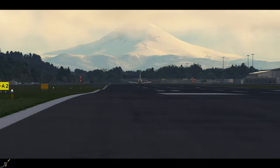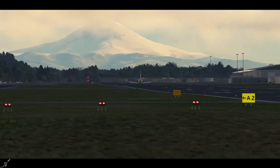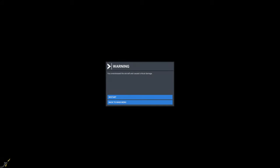Love the scene here. Overstressed the aircraft and caused critical damage. I thought I had that off. Come on, man. Ay, caramba. Main menu it is.